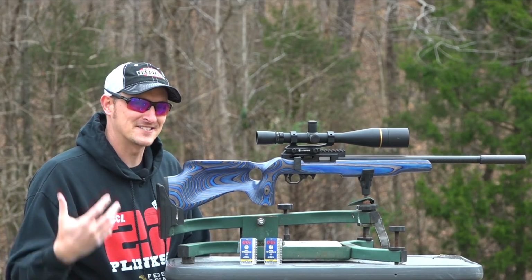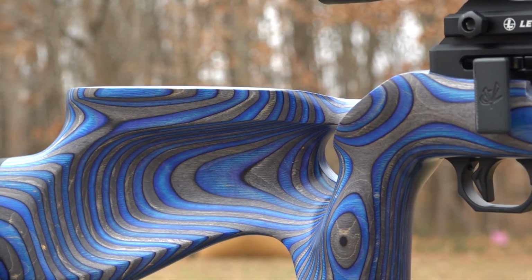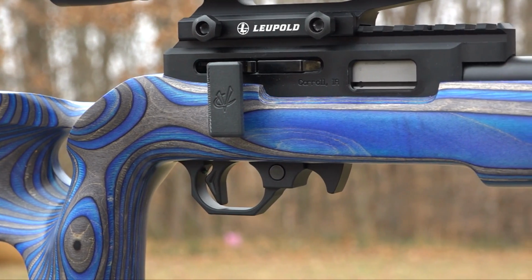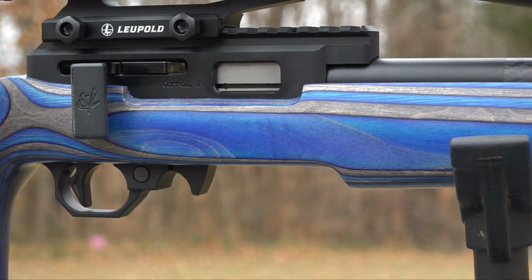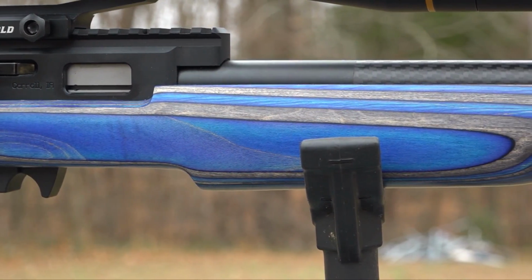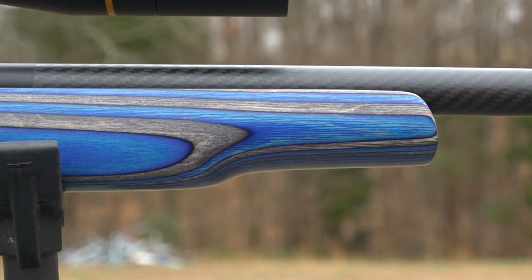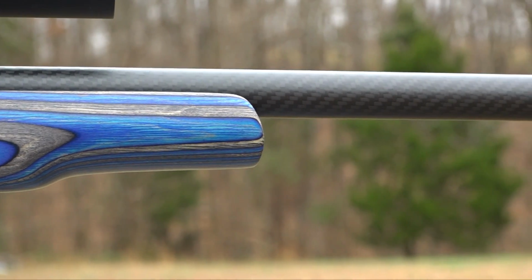If you haven't seen my original video on the Summit that I did last year, it's basically a push-pull bolt-action design around the Ruger 10/22 platform. Now this is a Volquartsen, like I mentioned before, and this is a custom rifle. It looks pretty neat. It's got a nice little thumbhole target stock on it. It does have a carbon fiber barrel, and it is threaded 1/2x28, and I am using my suppressor.